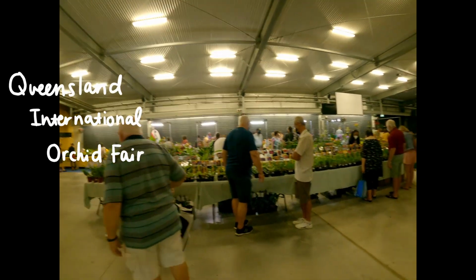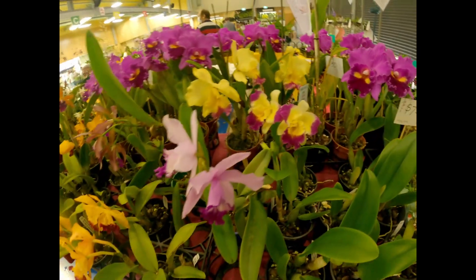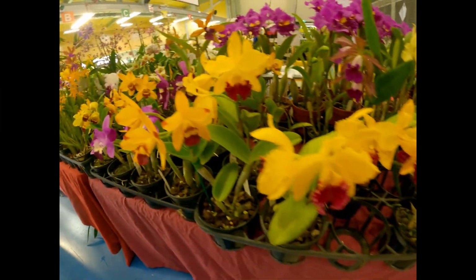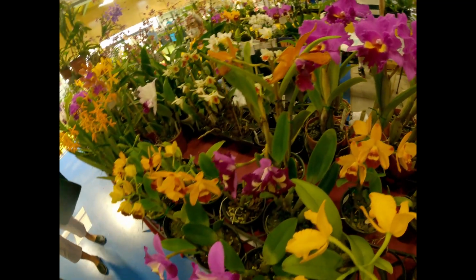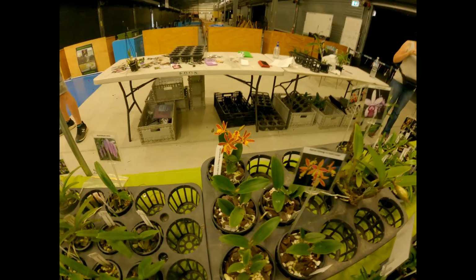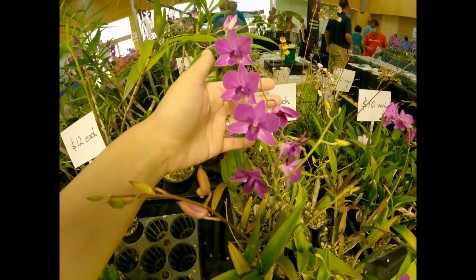See you there! As soon as you walk into the room, all of your senses are bombarded by the explosion of orchids. The 2022 Queensland International Orchid Fair was truly spectacular. From the most breathtaking displays to the daintiest blooms, they had a whole lot of everything. Vendors from all over the state converged for 2 whole days of orchid extravaganza.